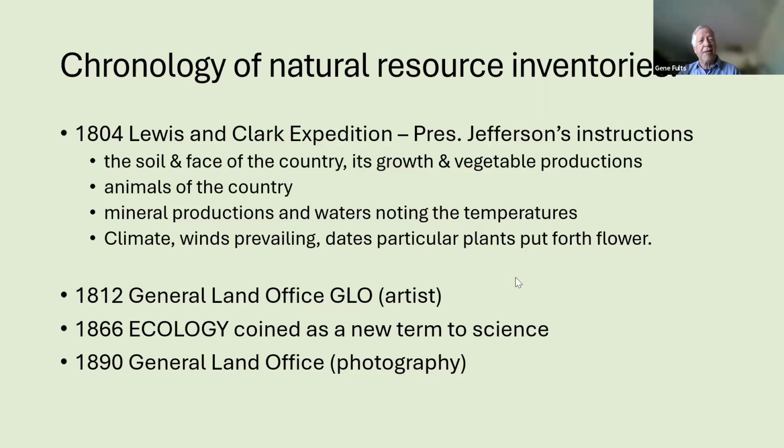All that information that Lewis and Clark sent back maybe stirred up a little bit of the idea for a new science, and that would be ecology. Later, technology advanced even a century ago, and instead of having the artists go out, they had actual photographers go out to capture those resources.